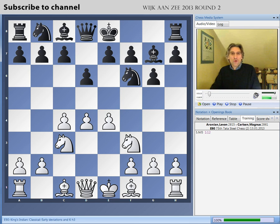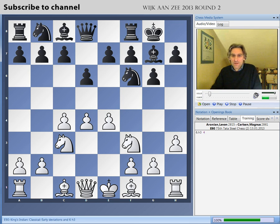And Aronian repeated the line that he'd actually played in round 1 of this tournament against Van Velde, this line with h3. Now this is a very sharp line indeed. In many variations, White tries to get in g4 to cramp Black's traditional kingside play. Sometimes it's just a way of playing bishop e3 without allowing knight g4. In any case, it's a very sharp variation. So Aronian is up for a fight as well.